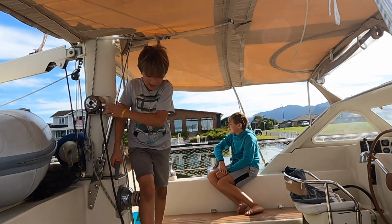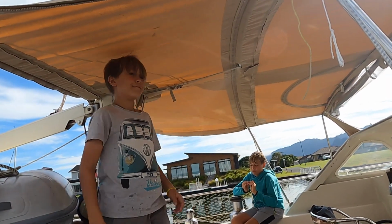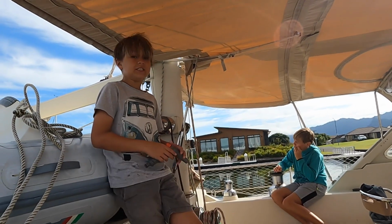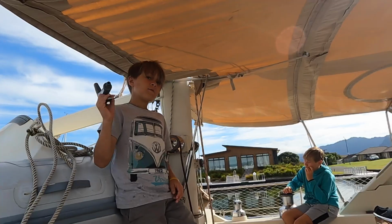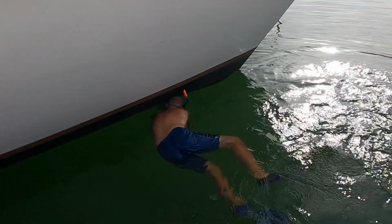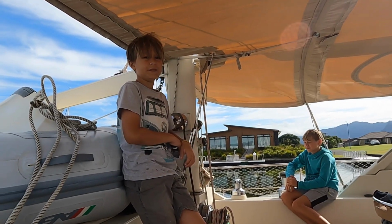We have been finally launched, and we got into the water and wanted to test our bow thruster. We tested it and it fell off, so Dad had to dive down and get it, and now he's putting it back on. We're filling up with water and then we're going to head off to Riverside.